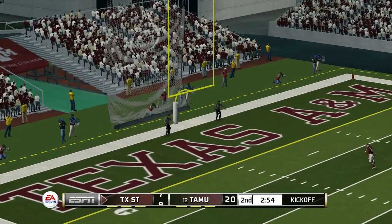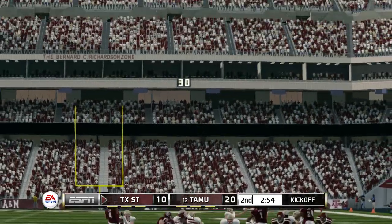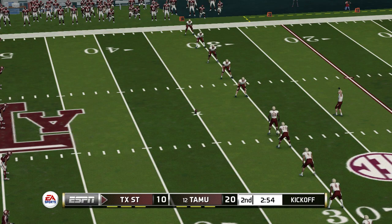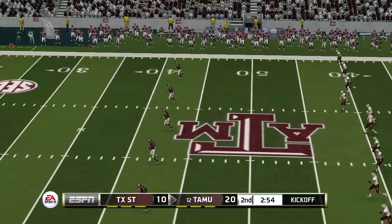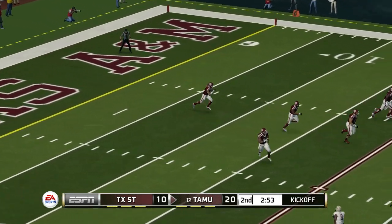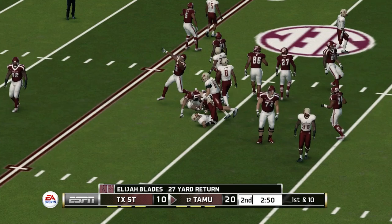He gets it up, and he's got it. Texas State is lining up to kick this one off. Excellent kick. He's to the 20. He's tackled at the 24.